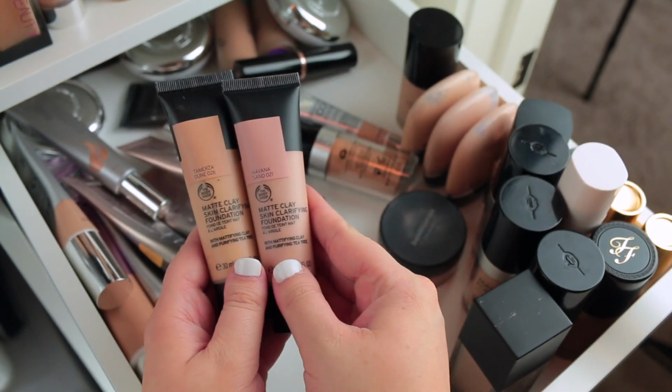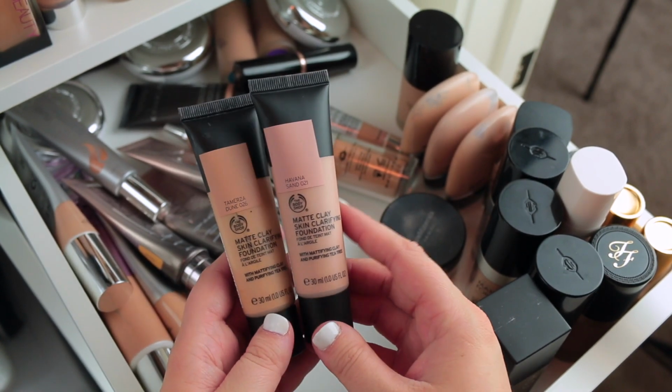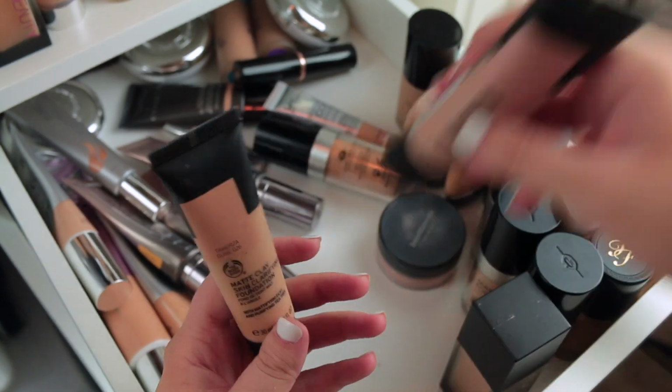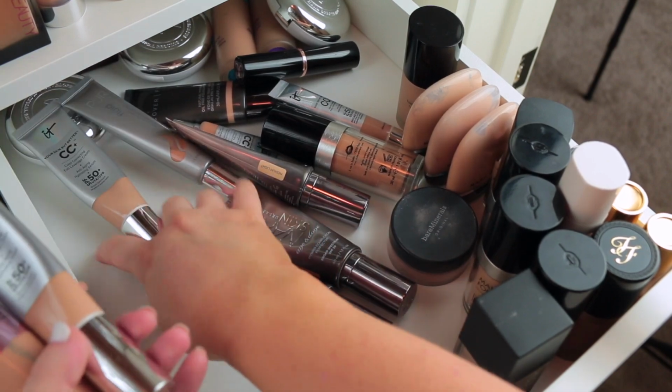I need these to have a baby for them to work for my skin tone, which I suppose I could mix, but I'm not a huge fan of this formula in general, so I am going to be getting rid of these. Okay, next we have a bunch of IT Cosmetics, these little things.